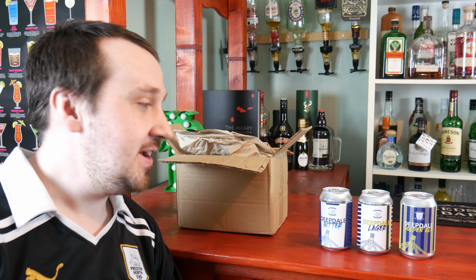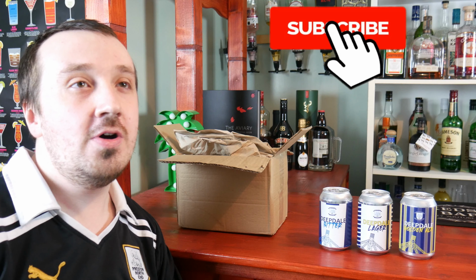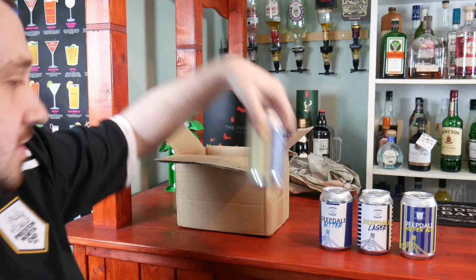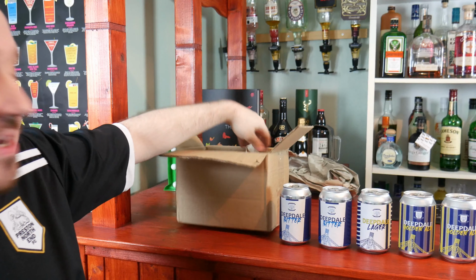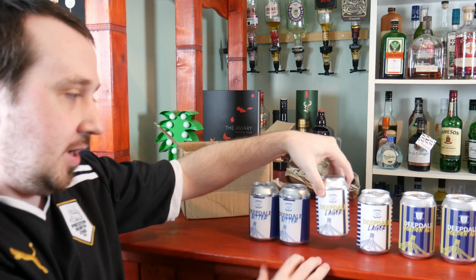As you can see, it is a Preston beer review, because what I've done is I've ordered six beers off Hops and Scots. From the mix and match, I've ordered two golden ales, two Deep Ale bitters, and of course two Deep Ale lagers. So you've got your lager, bitter and golden ale.